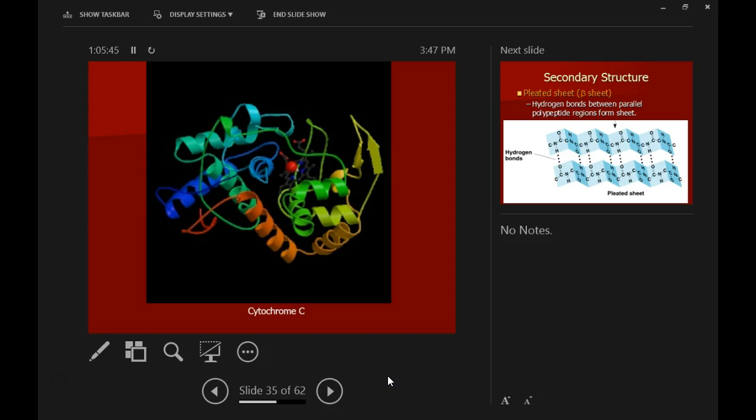Secondary structure. Right. Now, next time, I'll show you the other one that Thomas pointed out when he said, oh, look at the arrows. What do those arrows mean? What you're looking there is the second secondary structure, which we call a pleated sheet, and I'll show you how that works next time. You'll just have to wait.